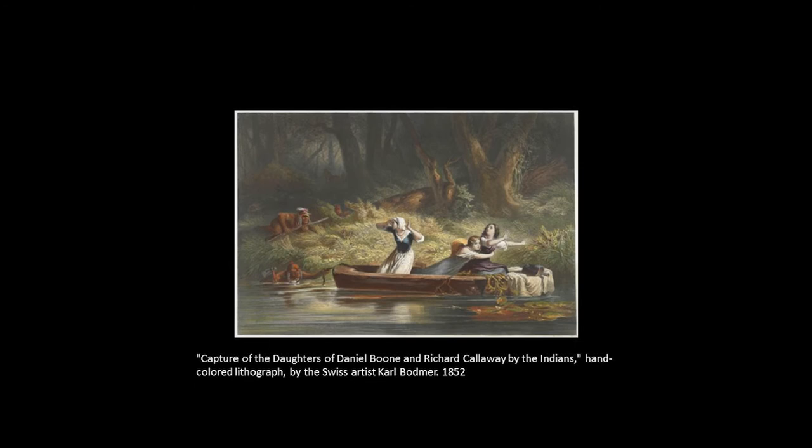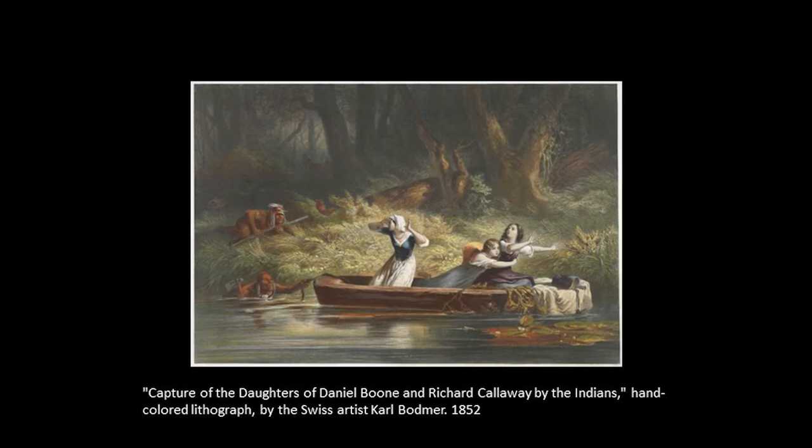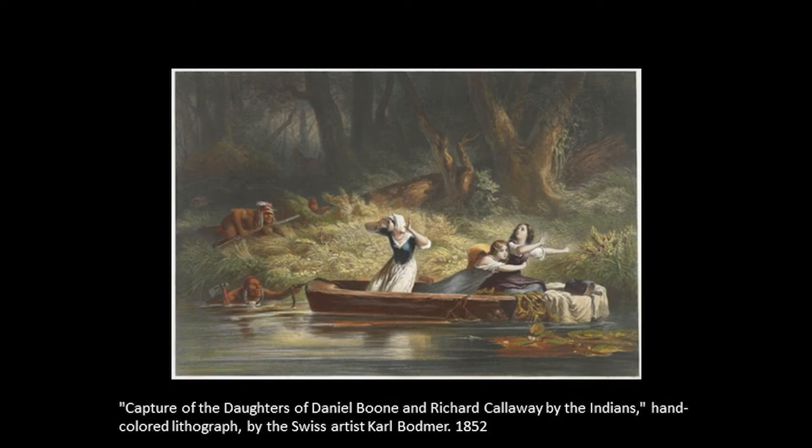This picture is from a story of how Daniel Boone's daughter Jemima and two friends were floating on a river in a canoe in Kentucky and were abducted by Cherokee and Shawnee tribal members, perhaps in retaliation for the settlers having failed to observe Cherokee treaties. Native Americans also used the tree to make cordage and used parts of it medicinally.